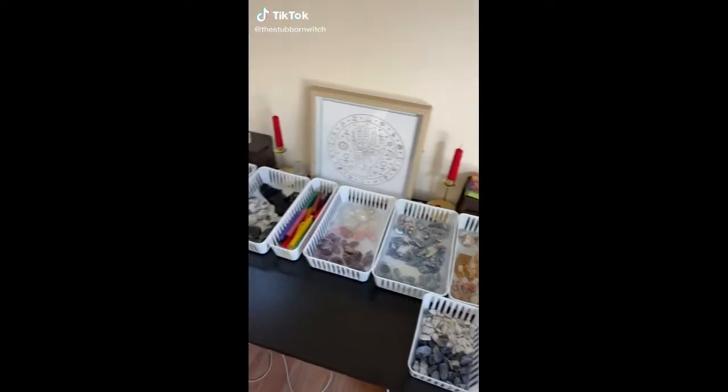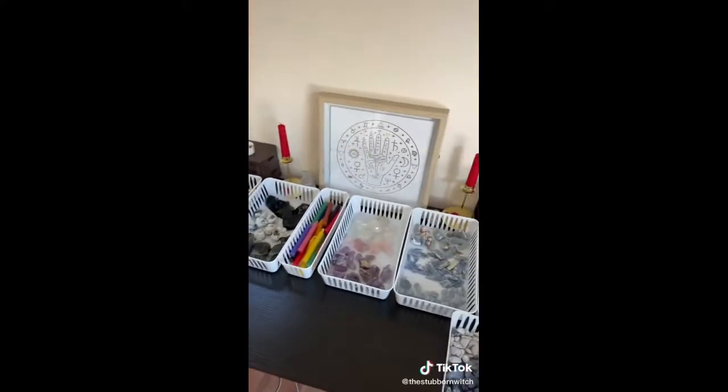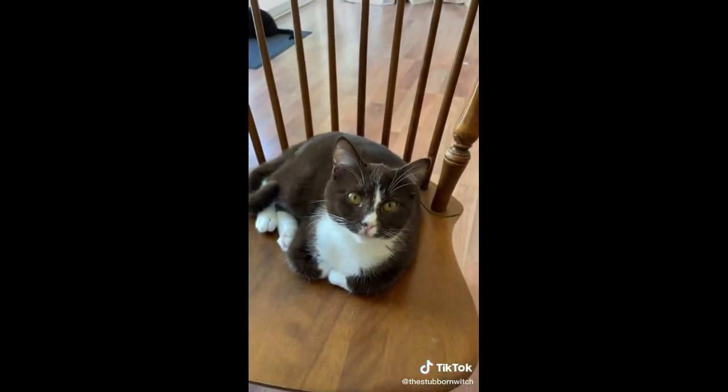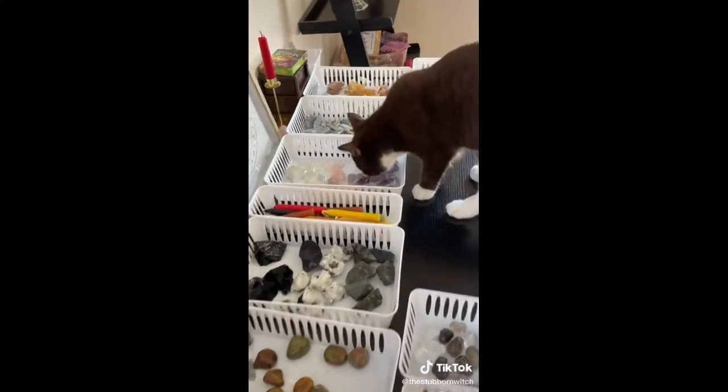So we're going to try to do a paw pick box today, which is basically where I let my cats pick a mystery box. Let's go find a cat. This is Hershey. He's a 6-month-old brown tuxedo cat. Let's see what crystals he wants to pick today. What do you want to pick, buddy? Amethyst. Okay.